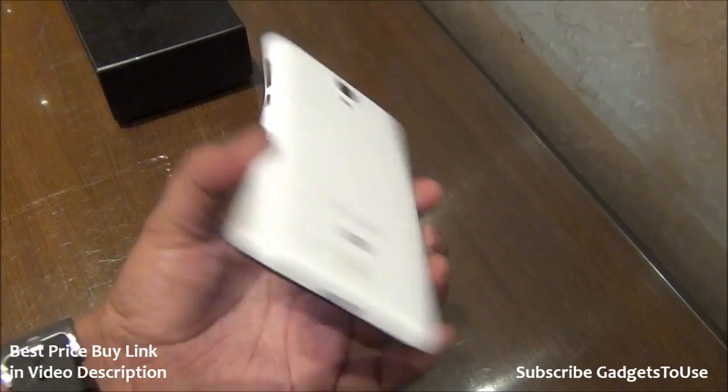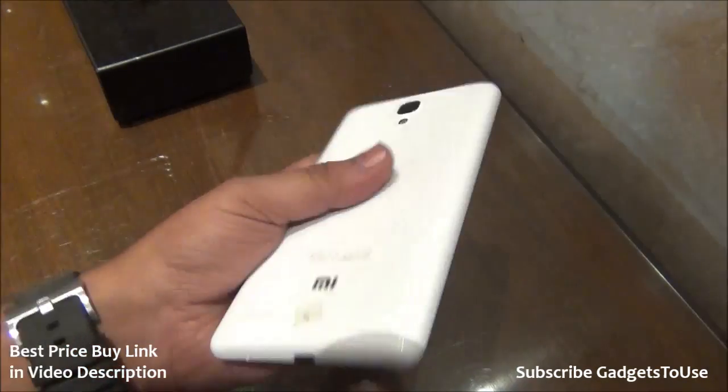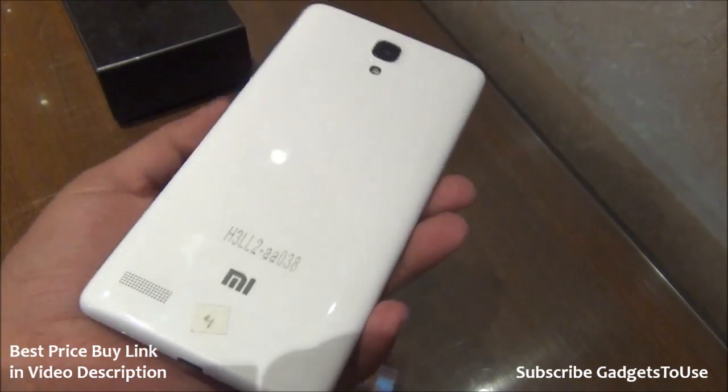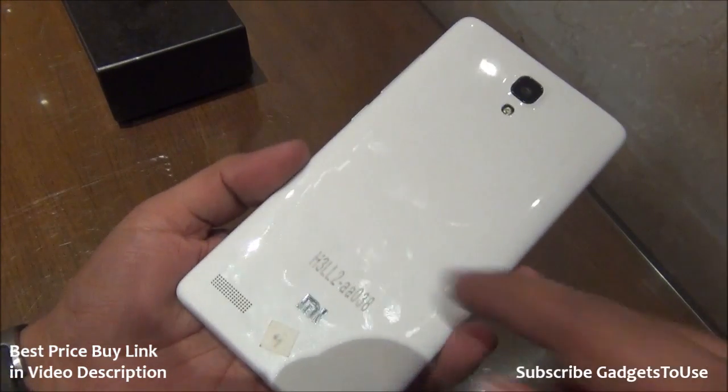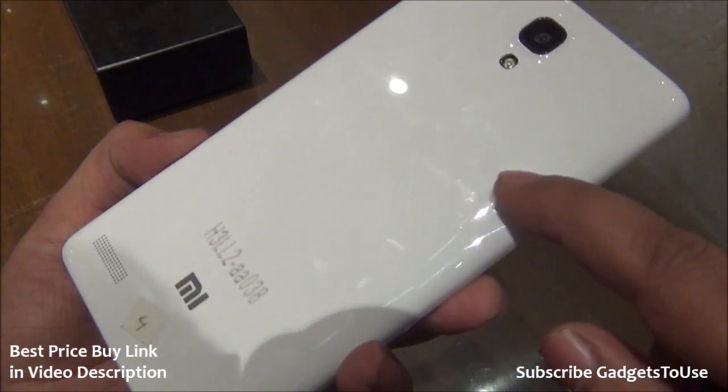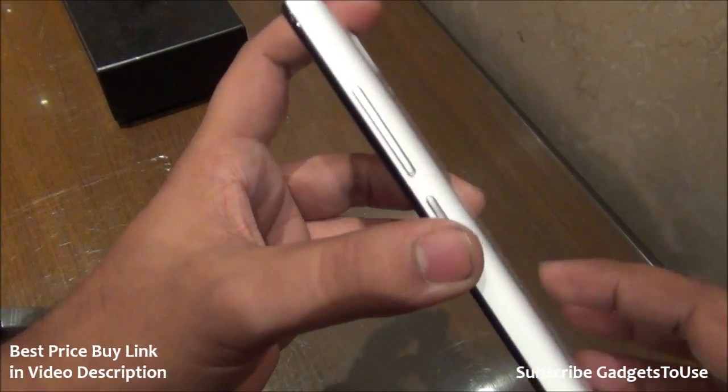In terms of the look and feel, it looks exactly the same as you might have seen on the Note. So in terms of the build and the finishing, the materials are also the same. We have the glossy back cover, which will get a lot of fingerprints over time and some scratches as well, and again this is something which we do not like much.